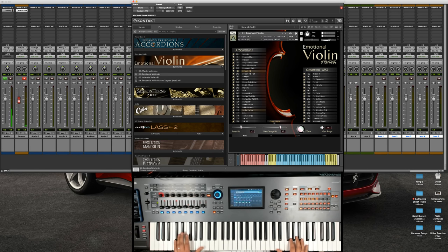And then we have Delicate Vibrato Fast. The cool thing about key switching is that you can change the articulation without cutting off the note.